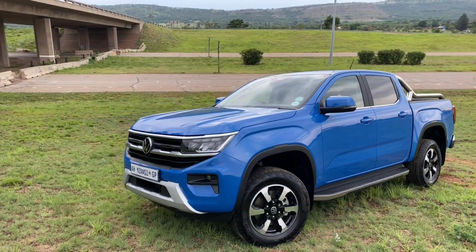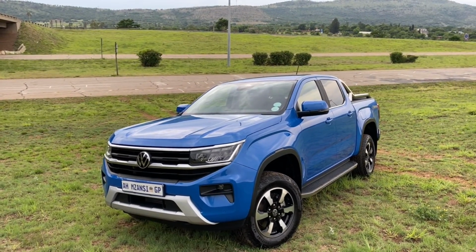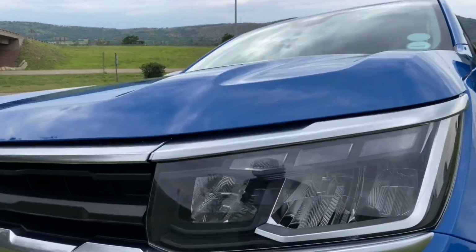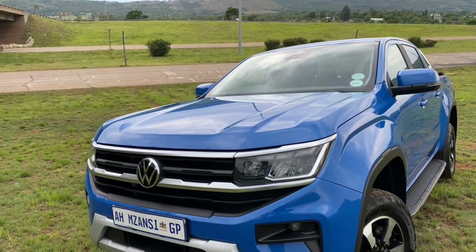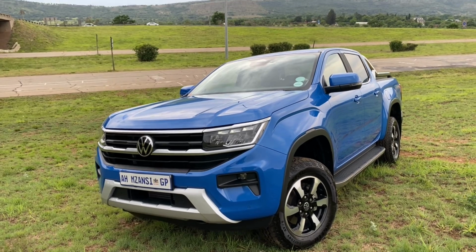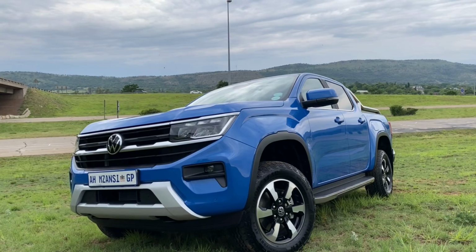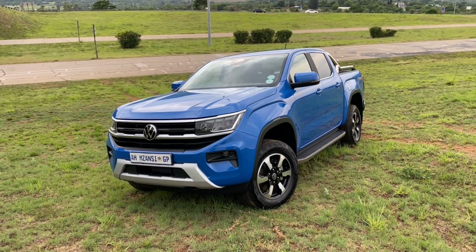So this is, as I said, the Style variant, but there's the Aventura and the PanAmericana, right? And I feel like there's a Style, but the LED lights they gave us here, I mean, just look at them. Not bad, but I'm just saying, wait till you see the ones on the V6. Man, those ones look awesome. But again, isn't she lovely, guys? I mean, look at her. Man, come on. So yeah, let's talk about the exterior.